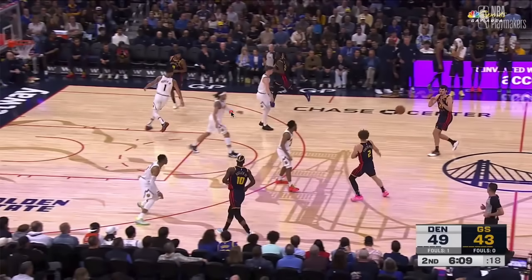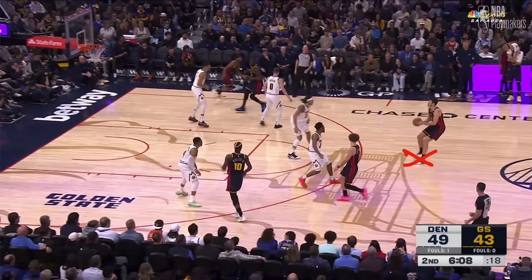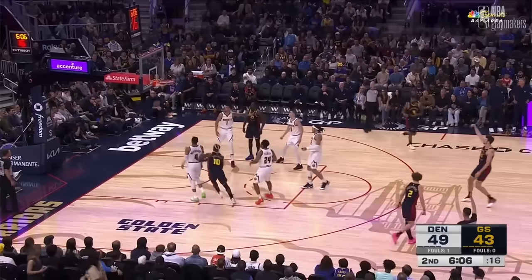Aaron Gordon gives Quinten Post way too much space. He has underestimated how much of an itchy trigger finger Post has, and what could be more airbendy than firing up a 30-foot three with 18 on the shot clock, and it works spectacularly.